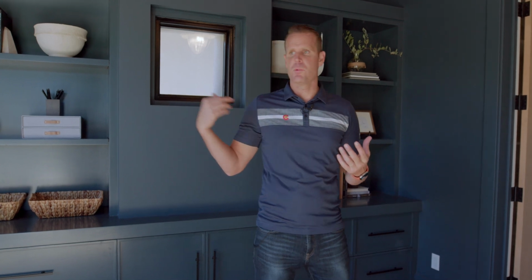This one's technically detached, even though it's connected with the porte-cochere. But it's a nice space for, you know, if you're to rent this out or have in-laws or guests, they can come stay here and not be part of the main residence and interrupt your day-to-day living.